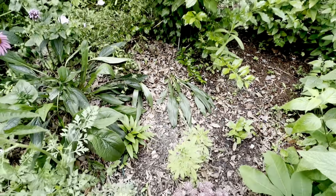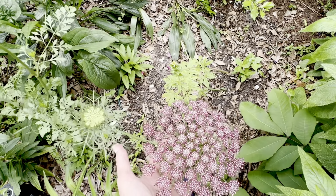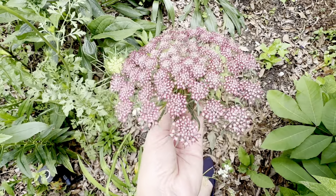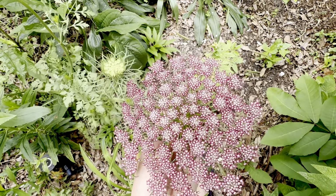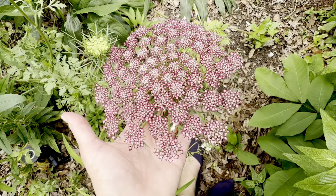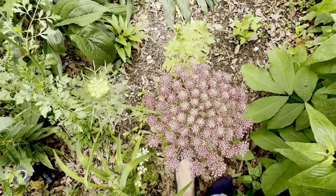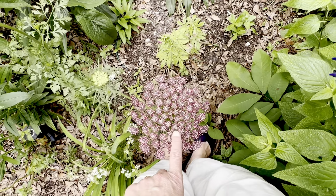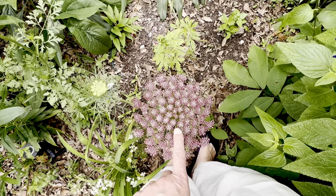Okay, this is Ammi. And this is the variety called Dara, which is this maroonish pink. And this may be the only one I get this year that blooms self-seeded. And goodness, look at that. Isn't that incredible? I just love that so much. And you can tell this is in the carrot family, right? Very similar.